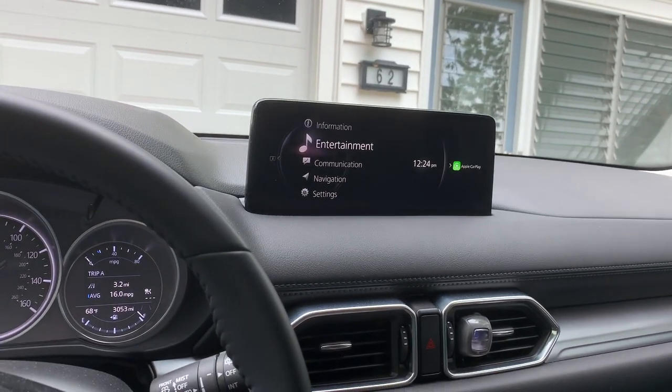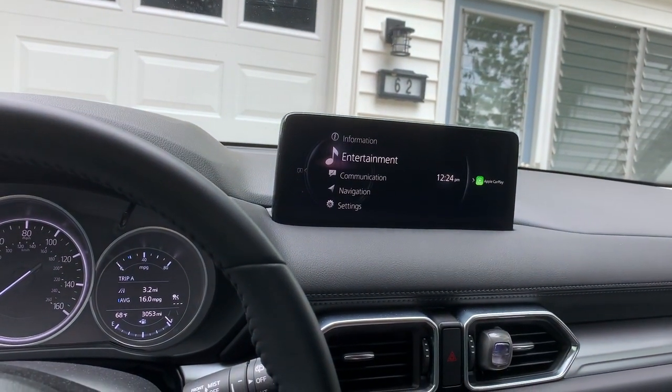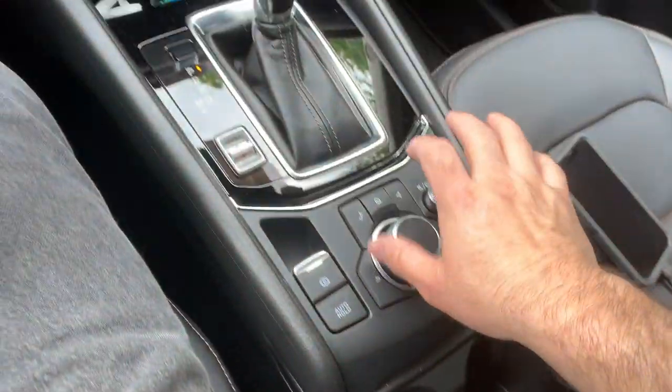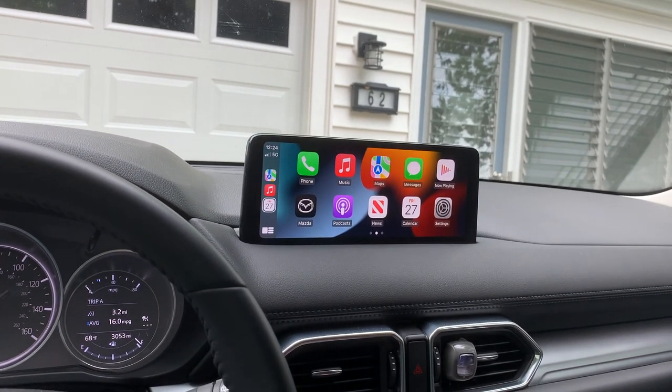Now, I'm going to do a couple of maneuvers without even speaking, and you can watch how fast it can be done. Now, I want to go to CarPlay. See, CarPlay is over here. It shows up in this menu. Just like that. There's my root menu. All right, I want to listen to a podcast. Here we go. Podcast.